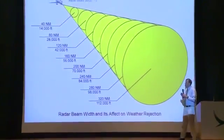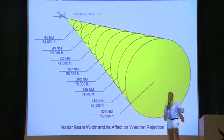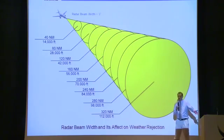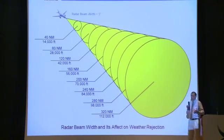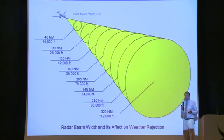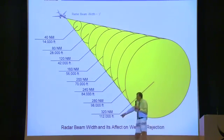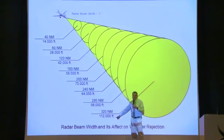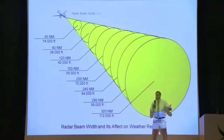Okay, I mentioned earlier that one of the major limitations of any radar system, whether it be the RDR 4000, the RDR 4B, our old WXR 700, or the multi-scan radar, is beam width. So the radar beam is about 3 degrees wide, which doesn't sound real wide, but if you look out here at 320 nautical miles, by the time you get out here, the radar beam width is actually 22 nautical miles wide. I mean, 3 degrees over 320 nautical miles, and you have a 22 nautical mile wide beam width.